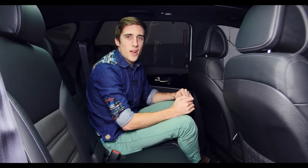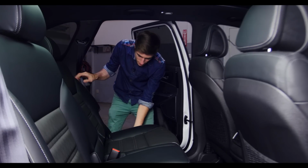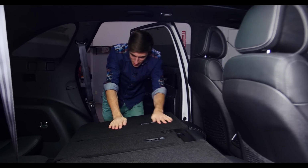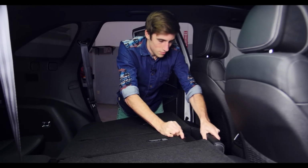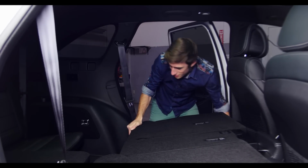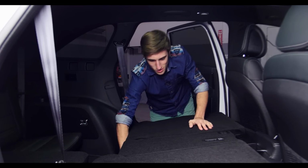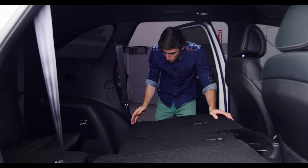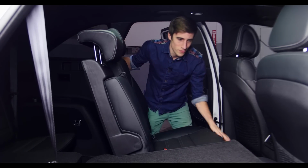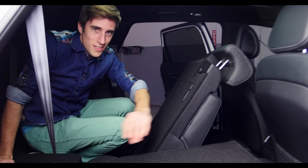So this is my first attempt at trying to get into the third row seating. Let's watch. I know that there's a lever right here. And then this one. But that's not right though, because oh, is this? No, just break that. Well, I think this is supposed to fold forward because, like, oh, yeah, not. I can't even fit through there. I don't even think that's right.